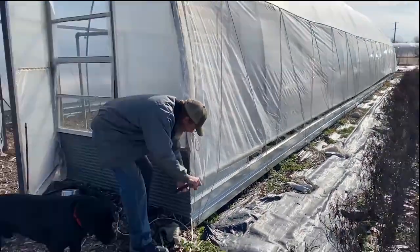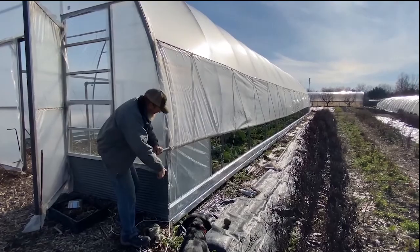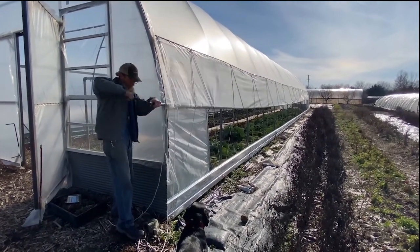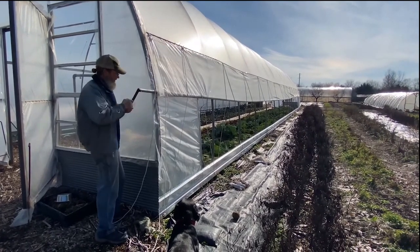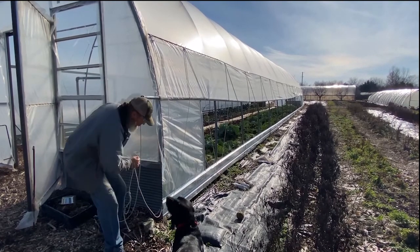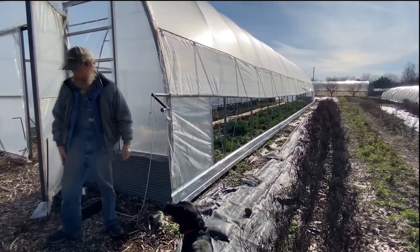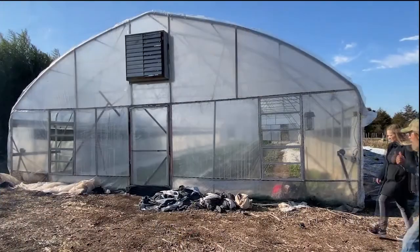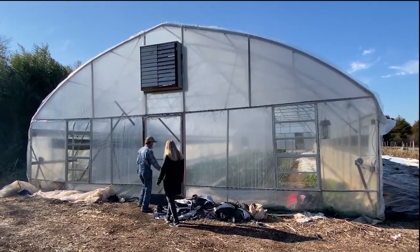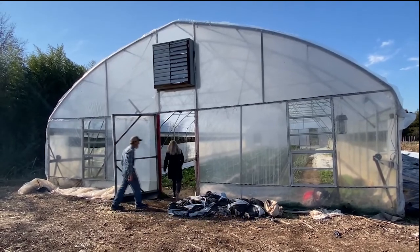So ventilation is a big deal. This is the simplest form of ventilation that I know of that works on a structural greenhouse, and that is these roll-up sidewalls. Pull the right rope. There we go. Let airflow. This is definitely the biggest tunnel we have on the farm. This is a Morgan County model with a lot of Millsap Farm modifications.